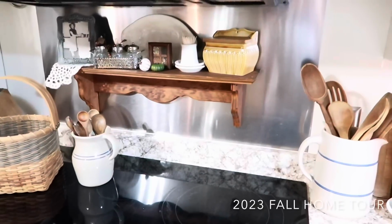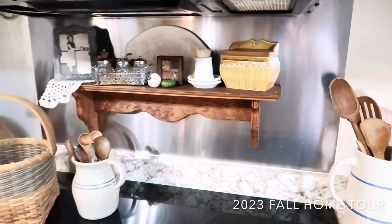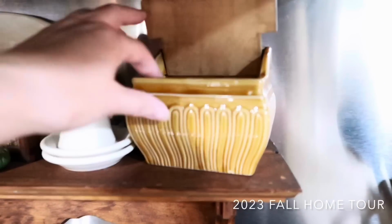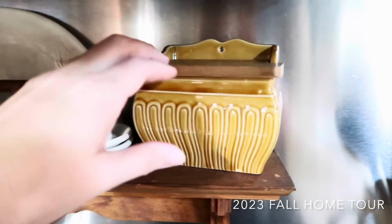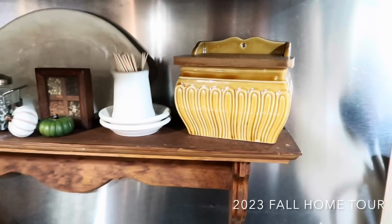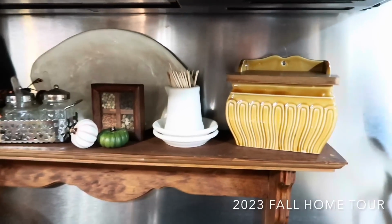Then just moving around over here to my stovetop, I have a little shelf here above my stove with a few of my collected pieces that I love. And I wanted to tell y'all how this was holding up. It's got salt in it, and I've really not had a problem with this getting clumpy or anything. Some of y'all said that it might do that, but it has not done that to me yet. Of course, it's only been there about a month, so we'll see. But otherwise, it's still working very well for me.